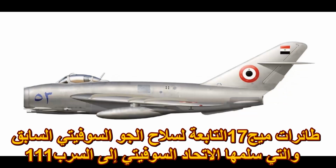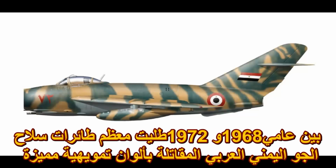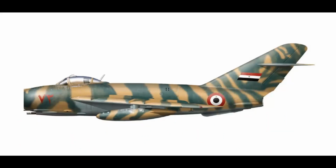The ex-Soviet Air Force MiG-17s delivered by the USSR to the newly established and Hodeidah-based 111th Squadron Yarif in 1968. Between 1968 and 1972, most Yarif combat aircraft received a coat of disruptive camouflage colors. These colors probably came from Syria, which is known to have had a detachment of at least 8 pilots assigned to the Yarif during that period.